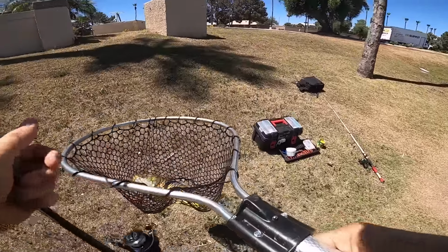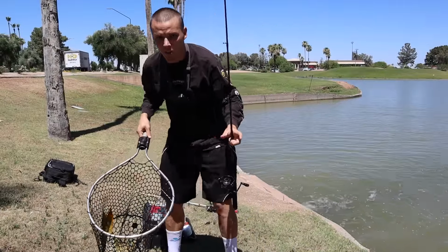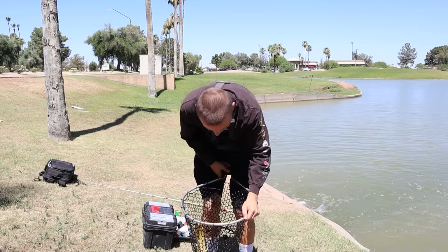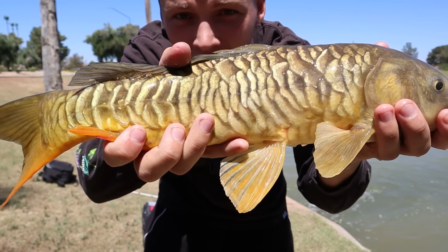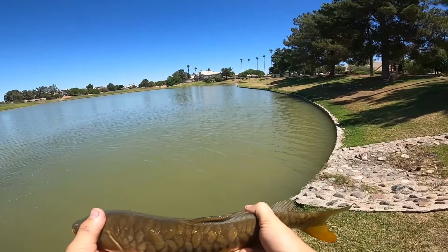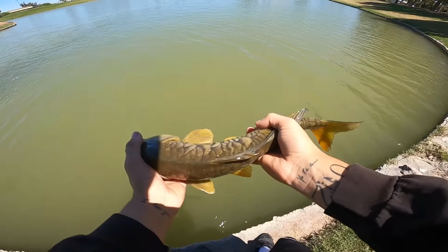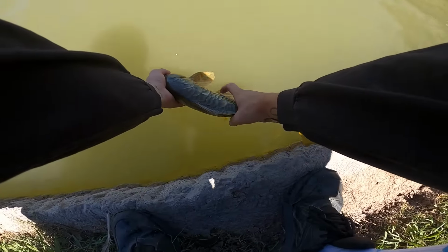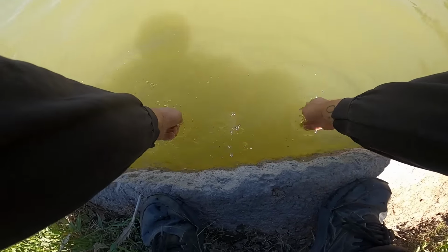And this is cool because normally when I see mirror carps, their bodies are a little more football shaped. This guy is like the exact shape of a common carp. First time ever catching mirror carp out of the golf course pond. Fully scaled, beautiful fish. A lot of the fish in here can look super unhealthy. This fish looks very healthy. Love to see it. See ya.